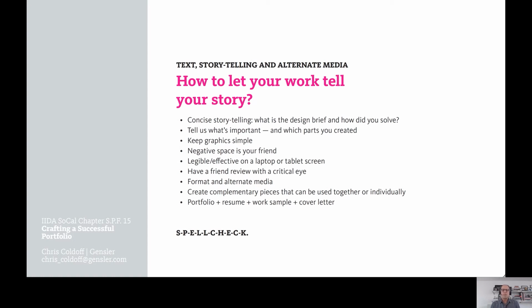You want to be able to create complementary pieces that can be used either together or individually. And by that, I mean your portfolio, of course, but then a resume that nicely complements it from a graphic standpoint, a work sample. And I do think having a 1 to 3 slide work sample is really, really important so that you can very easily send that along as an attachment in an email along with your resume.